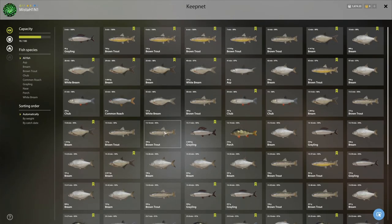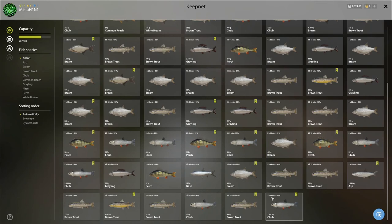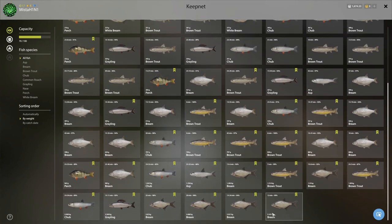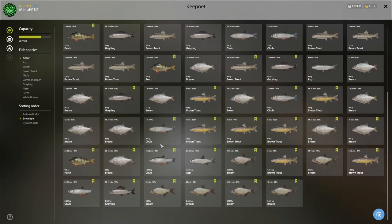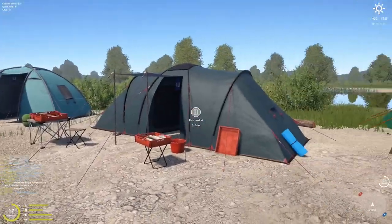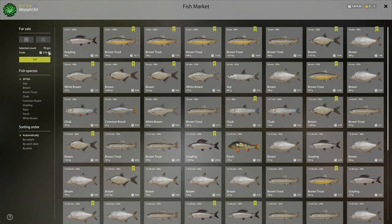If we go to our net, 3.5 hours. I went out for another, I think, 20 minutes. I wasn't in game. So basically, our biggest fish in 3 hours and 10 minutes were these breams. Holy cow, guys. 3 kilos, 3 kilos, 2.6, 2 point, and grayling. And our brown trout, 1.88, is the biggest trout we could catch. Markers, not a whole lot. Half the fish are markers, I would say. So let's go ahead and see how much we made.